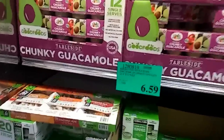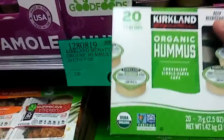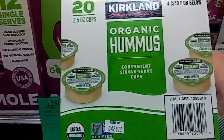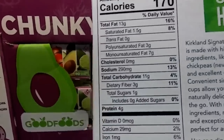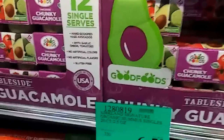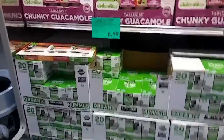Organic hummus, singles. We've had this plenty of times in our house. Kids like it. I prefer the larger hummus instead of the small packs for waste, and it snapped the lid on the larger ones. So take a look at hummus for keto. Total carbs 11. Serving size one container. 11 carbs. Not very good for keto, but great for health. Hummus. Good if you're looking for foods to feed your kids that are organic.